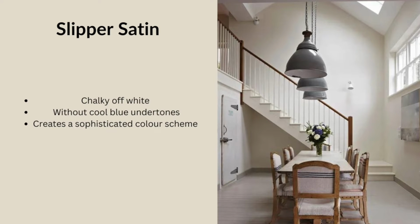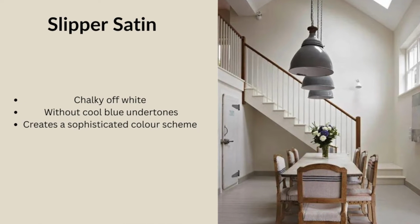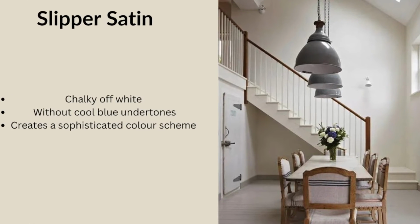Now another one I'm going to mention that you can kind of get away with in any orientation of room is Slipper Satin. Now Slipper Satin has both a grey and a green undertone to it, so it's so much more forgiving in different light conditions. It's got that grey that gives it a little bit of coolness, but green tones are typically warm in nature. I love Slipper Satin. It's a really sophisticated colour. It's still really delicate, and I think for a south-facing room it's just a perfect white if you're looking for something that's warm but also not overtly yellow in tone.